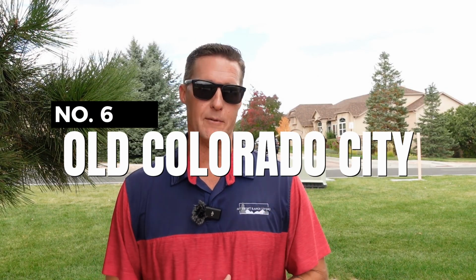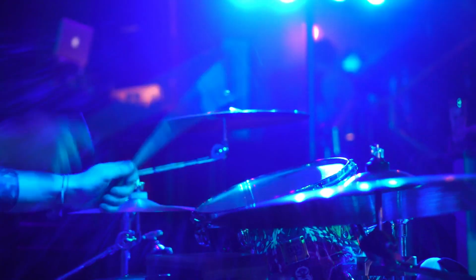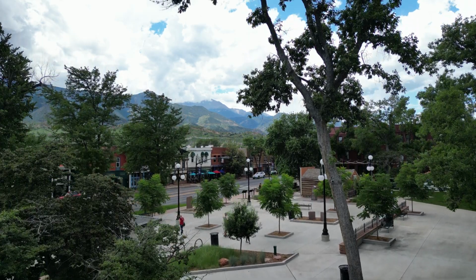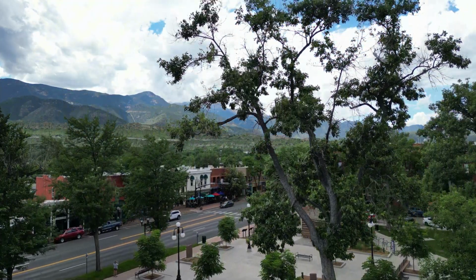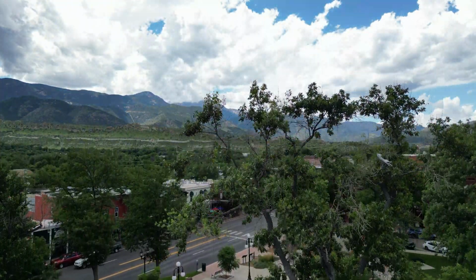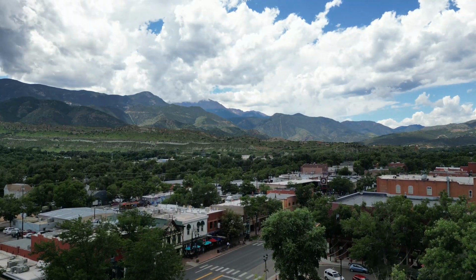Next up, another one that you've heard us talk about before, Old Colorado City. We love Old Colorado City at My Front Range Living, not just because it has great restaurant and shopping options, but because there's some wonderful parks and some great opportunities to hear local musicians out on the street. It's a lot of fun. They've got a park down there, and there's often music in the park. And again, as I said, a ton of restaurant and shopping options for you to check out, all locally owned. It's a wonderful little strip. Just cruise back and forth. You won't be sorry.